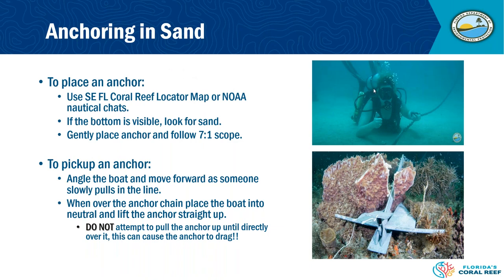If you do want to anchor, please try and anchor in sand. You can use, again, our Southeast Florida Coral Reef Locator map or the NOAA nautical charts to help you find a place in sand. If the bottom is visible, you can look for sand that way and make sure you put out enough scope based on the depth that you're anchoring at. If there's poor weather, if you have strong seas, you always want to let out a little bit more scope in your anchor just to be safe.